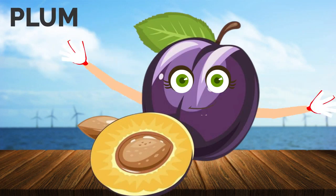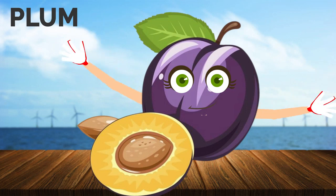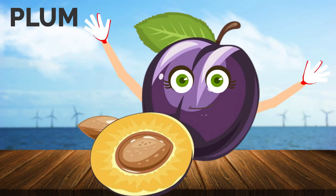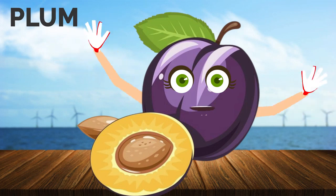I am plum. I am a juicy and colorful fruit called a plum. Plums come in different colors like purple, red, and yellow. We have a sweet and yummy taste that kids love.